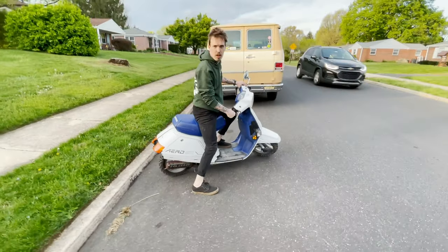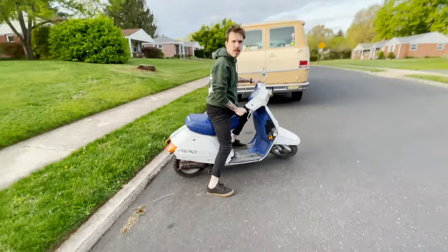Cool. All right, I guess let's load it in the garage or whatever. All right, so we can start destroying it. Yeah. Hell yeah.